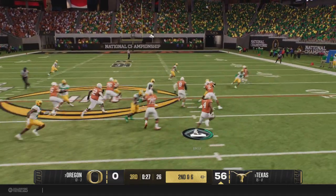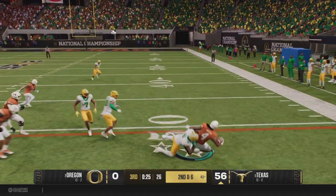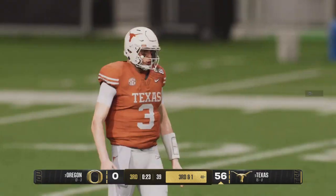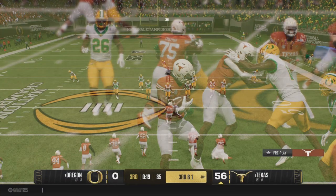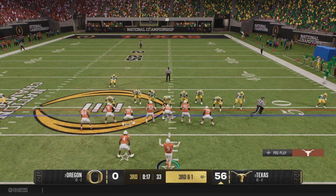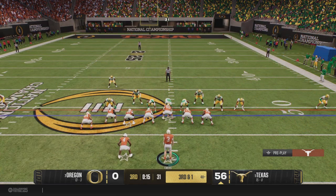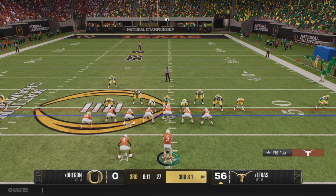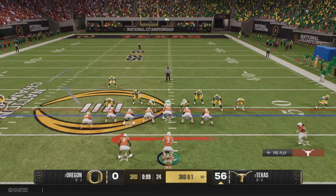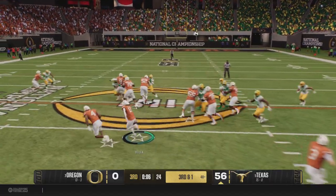Here comes a handoff. Quick spin on the run. Tackle up near midfield at the 48. Another positive gain by this back. I tell you, between the offensive line sustaining blocks and this back's vision and ability to explode into that second level of this defense, this guy is having a monster day on the biggest stage of all, the national championship.